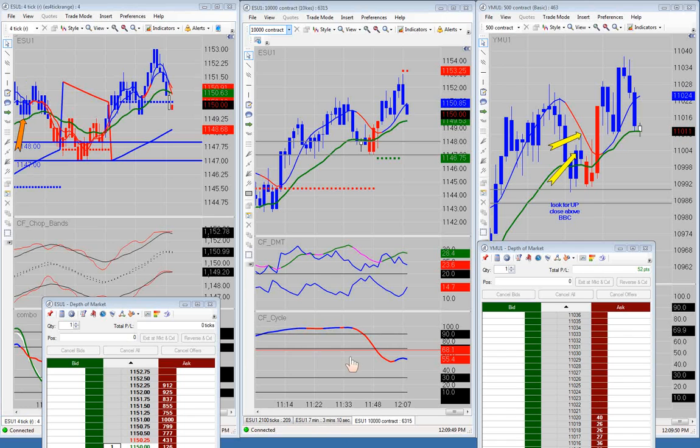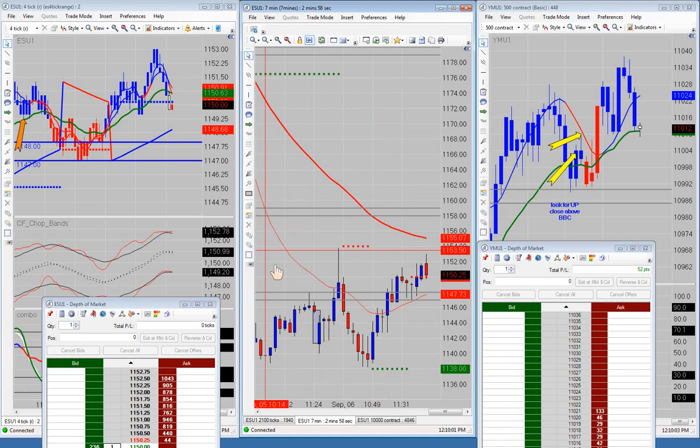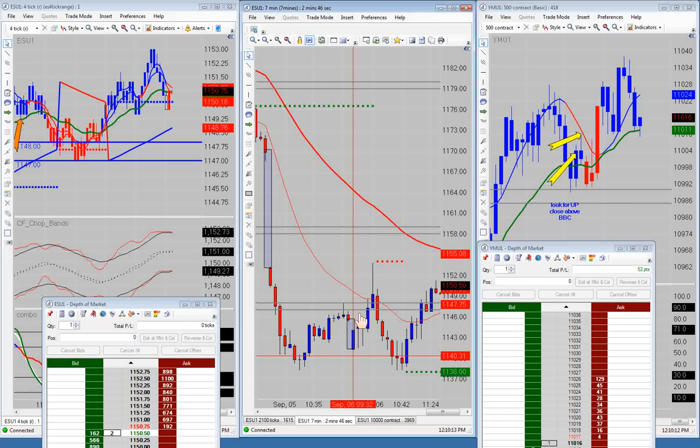Let's just look at this on the ES 7-minute chart. I'll be able to show once that loads. This was the gap between Friday and when the markets opened on Sunday. Let me scroll back a little bit. Here it is right here. The gap between Friday's close and the open on Sunday, I believe that was about 17.5 points.